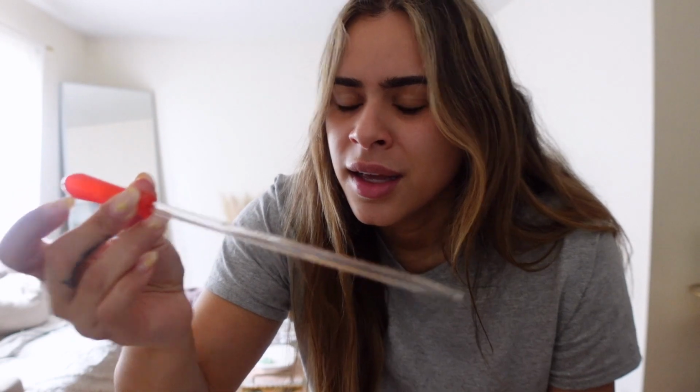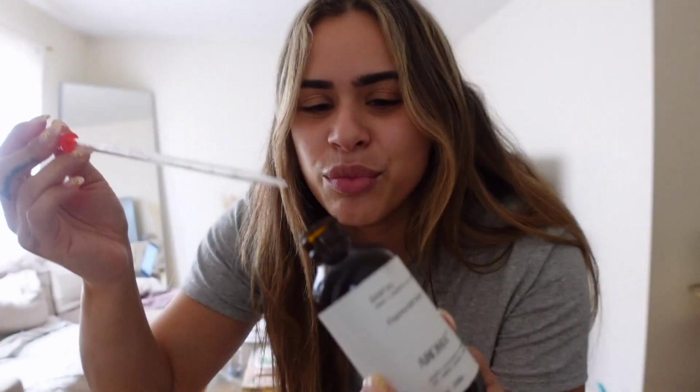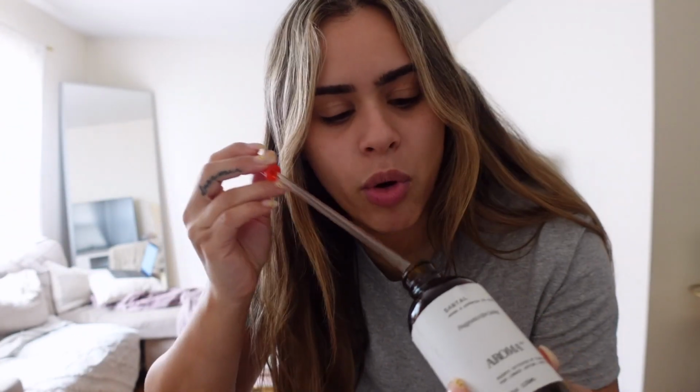And then I ordered this dropper from Amazon. When I ordered it, I thought I was ordering a small one, and this is what I got. This doesn't come with a dropper, and I don't want to just pour it and make a mess.